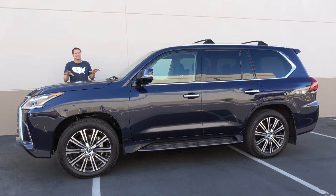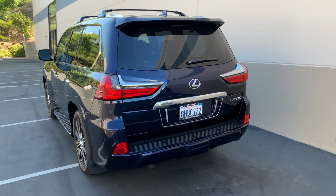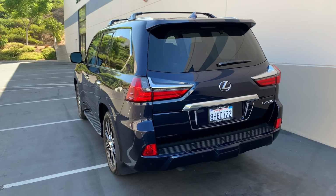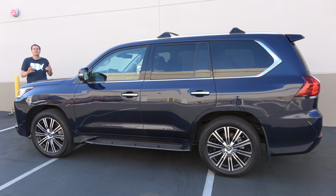Now, the current Lexus LX570, this one, came out way back in 2008, and it is ancient compared to all the other full-size luxury SUVs like the Range Rover or the new Lincoln Navigator. But Lexus has done a pretty good job of keeping it current with style upgrades and a lot of modern technology that's been added along the way. And today, I'm going to show you that.